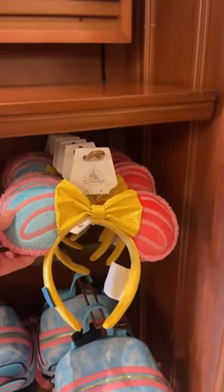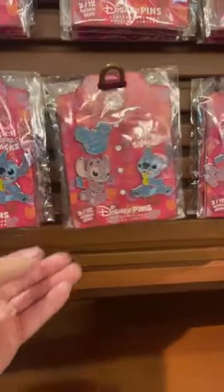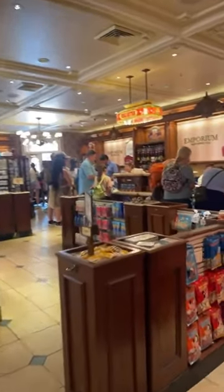Oh, Stitch. I haven't seen Stitch. Some Stitch buttons. The Stitch is so cute. And here's Stitch lounge fly. Oh, that's darling. All right, that's all the Minnie Mouse stuff.